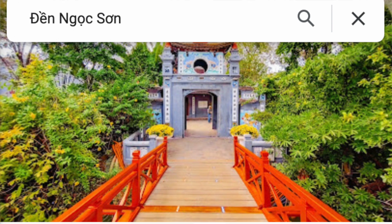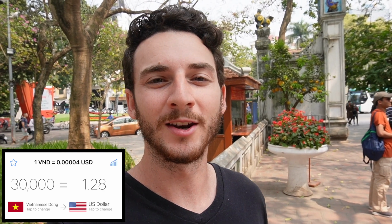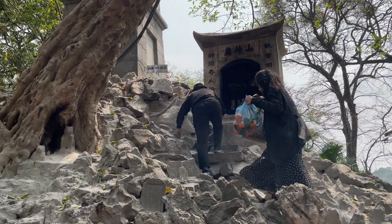We got our tickets to the Ngoc Son Temple. I might be pronouncing that wrong, so please forgive me. It costs 30,000 Vietnamese dong per person to get in, or a little more than $1 US per person. We got our tickets, let's head inside. Looks like you go up here to place your offerings.